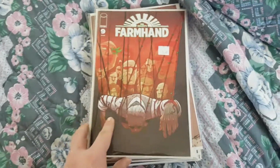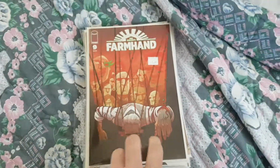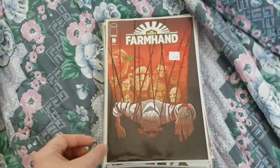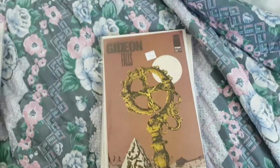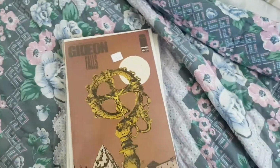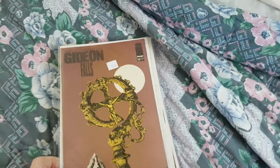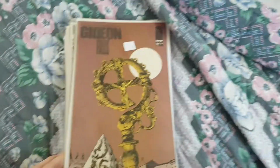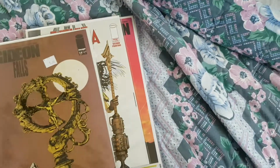And moving on to the Image stuff, got Farmhand number 9, which is the penultimate issue to the second arc. I've only read and reviewed the first 2. I've really got to try to catch up on this title, see if I really do like it, because the first 2 have been good, but they haven't been spectacular. So if I really had to cut titles, that might be one that goes. Of course, I'll pick up issue 10 to finish off the second arc, but I don't like cutting titles because I like to finish what I start.